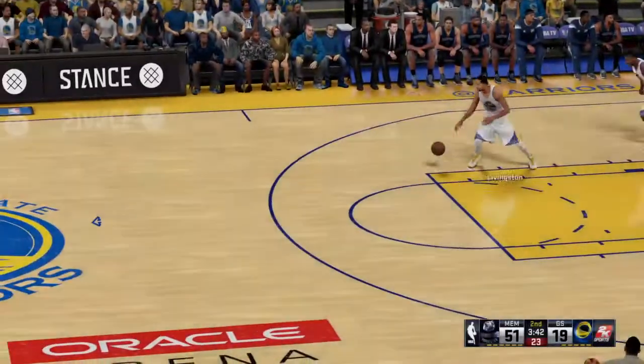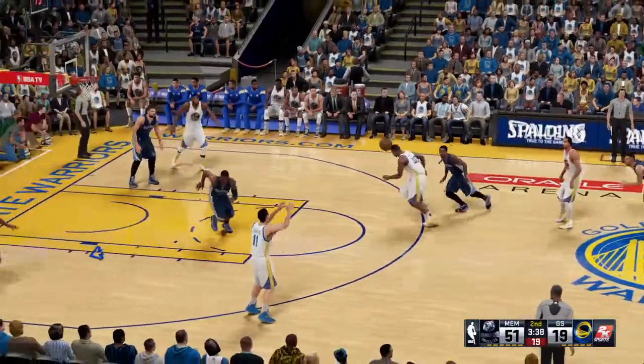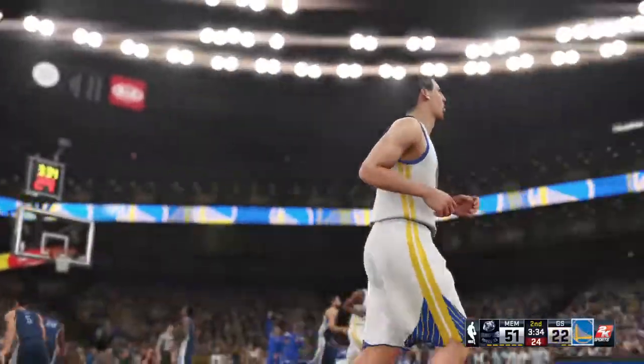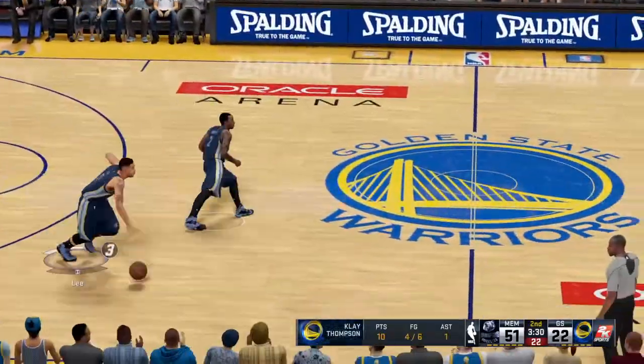Playing smart offensively in the first half, no doubt about it. Yeah, the numbers support it. I mean, they're shooting a much better percentage from the field so far. Thompson outside, shot to stop the run. That drops and it comes off the assist from Livingston. Livingston's got 3 assists tonight.